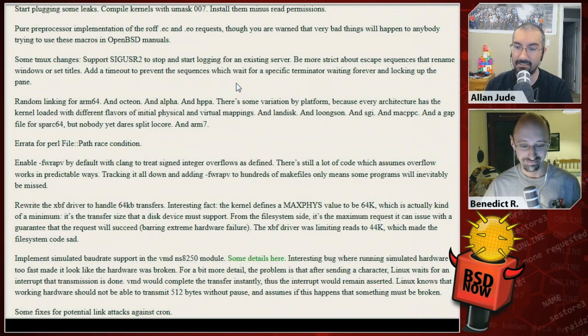Some tmux changes. They added support for SIGUSR2 to stop and start logging for an existing server, be more strict about escape sequences that rename windows or set titles, and add a timeout to prevent a sequence that waits for a specific terminator from waiting forever and locking up the pane.